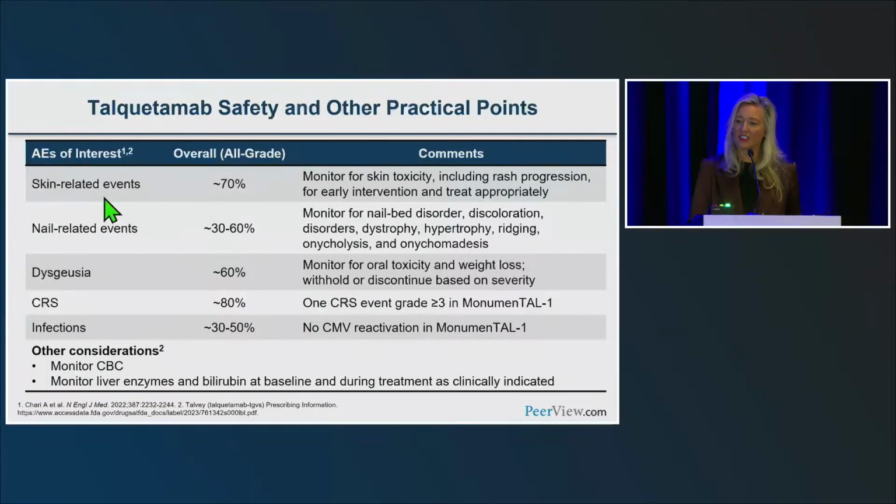As we mentioned just in our workshop discussion, skin-related events can happen in 70%, so let patients know that their skin might slough off on their hands and feet, that desquamation. Once it comes off, then they have baby skin, right?